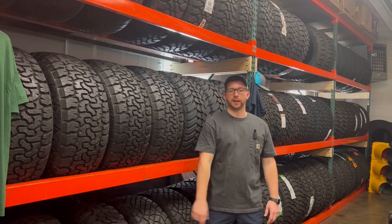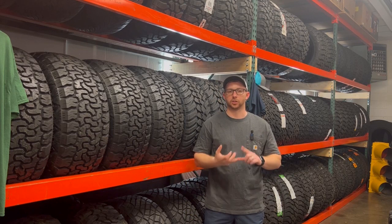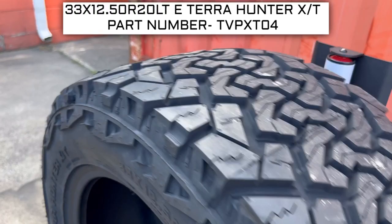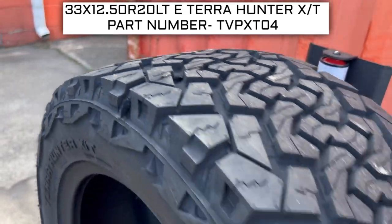Let me help you make an informed decision on your next set. I'll be going over the features, specs, and just a general overview of what you're looking at. Today we are looking at 33 by 12.5 R20 Venom Power Terra Hunter XT tires.